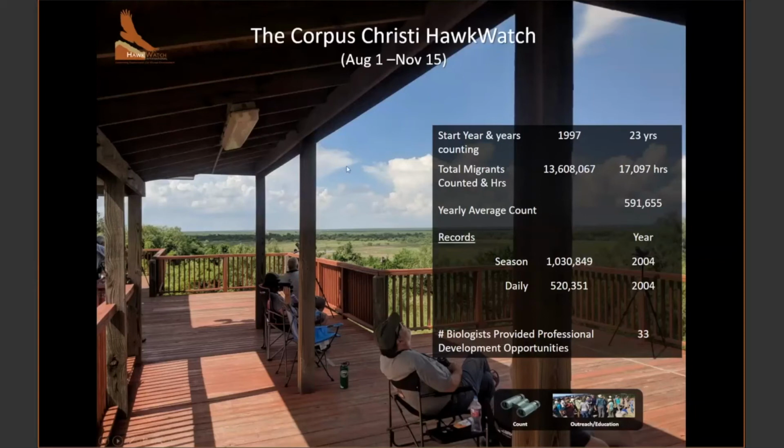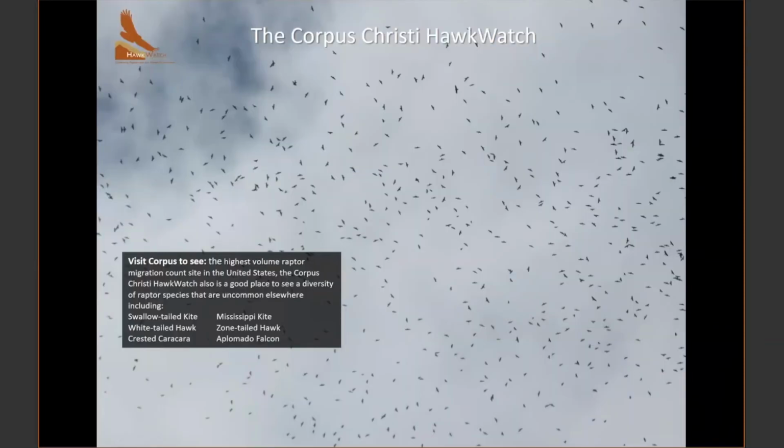So the view you come to Corpus is not to see the platform, but to look up from the platform and see this. This sky full of broad-winged hawks. This is a sky full of ridiculous amount of raptor biomass up there. It is awe-inspiring to see and experience in real life. So if you get a chance to go see something like this at Corpus, or there's a site in Veracruz run by one of our partners, Pro Natura, where the flight is even bigger, and it's mind-boggling how many hawks are in the sky at one time.